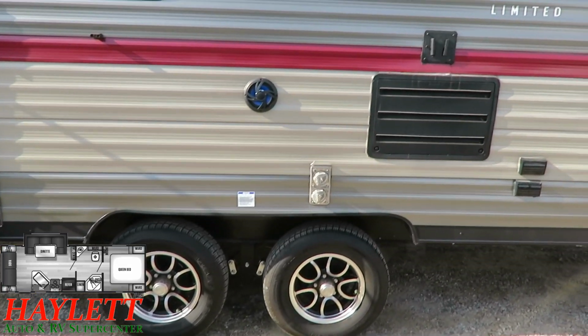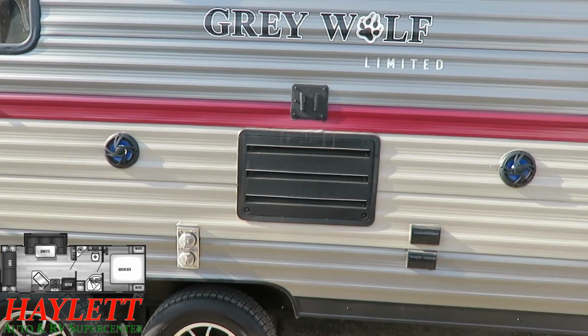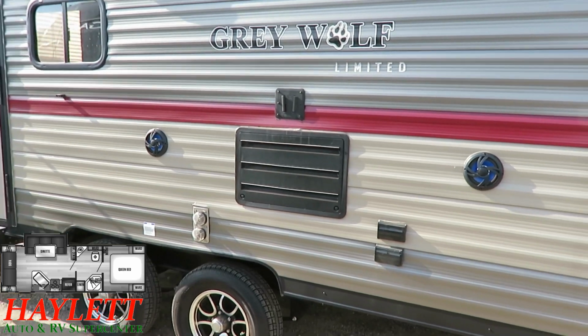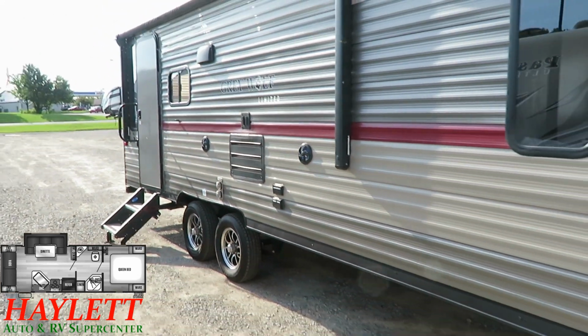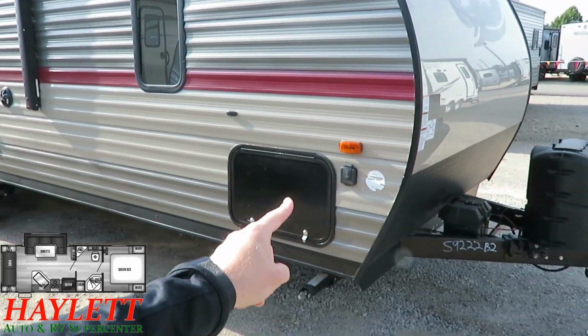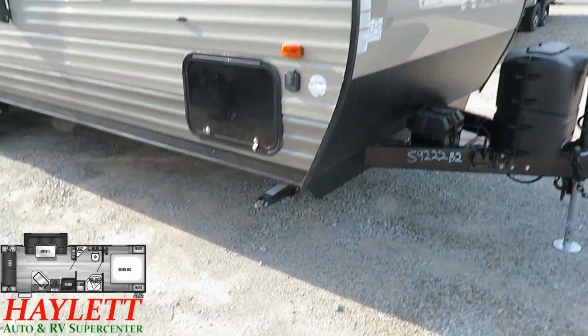Again, the little protective screens on our furnace. We do have outside TV hookups. Should you choose to add a TV to your camper, you're going to be good to go. We've also got a pretty good front storage compartment. And right next to that is a solar prep plug. And right below that is a gas grill quick connect.